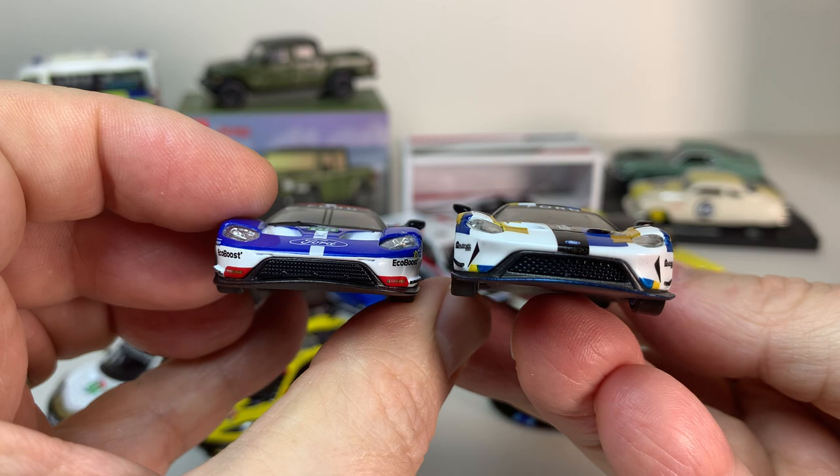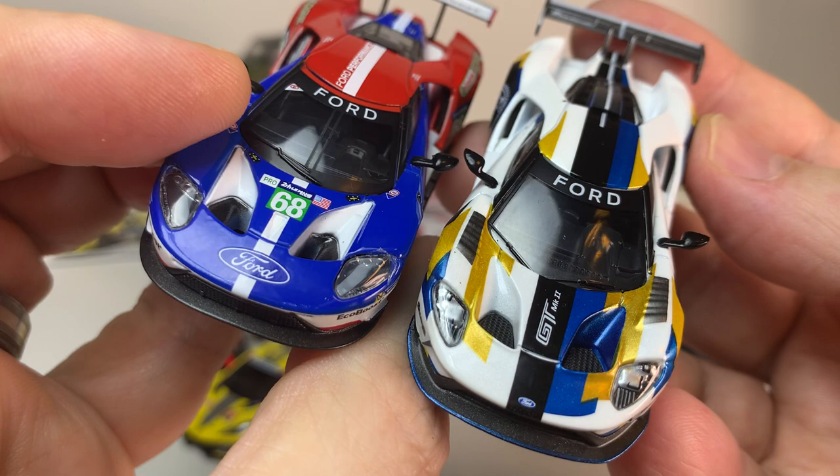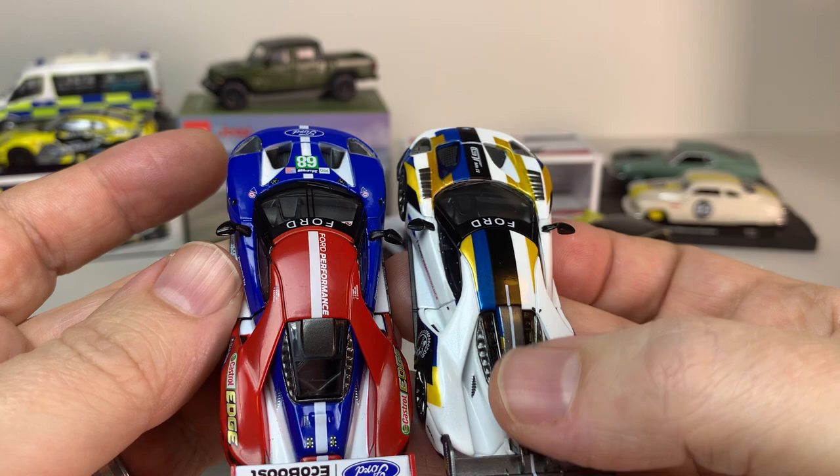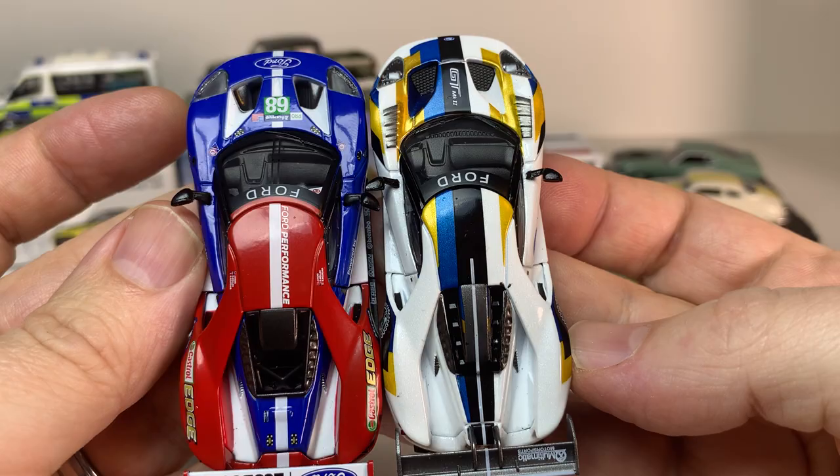And headlight details different. Yeah, interesting. Interesting. Very cool. Engine details all different. Very cool.